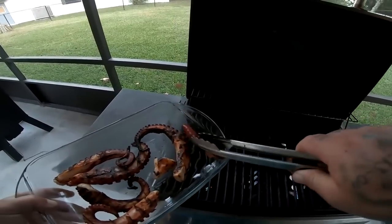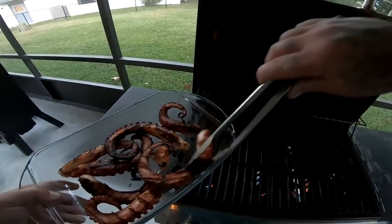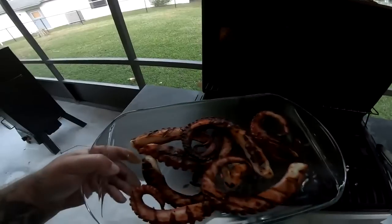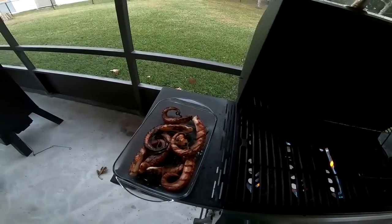I'll have to say, guys, this is probably the weirdest thing I've ever cooked. Definitely on a catch and cook. Alright, that's what we got, guys. We'll go ahead and put the sauce on them, and we're going to eat dinner.